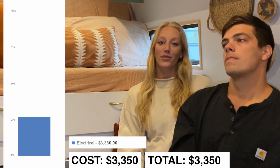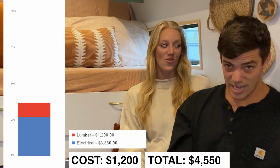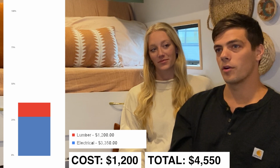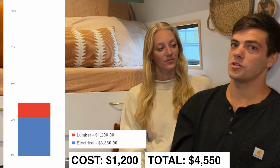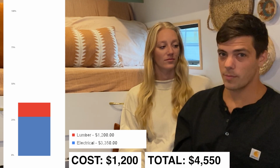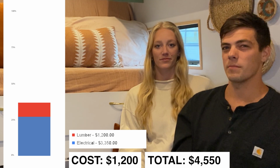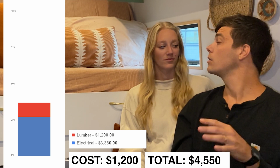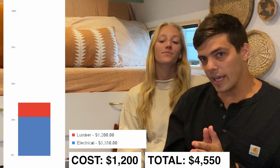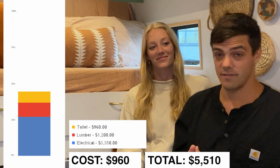And next up we have lumber. Wood these days is very, very expensive. We spent $1,200 on lumber, but if I were you, I would up that budget number a little bit. Obviously, it depends the size of your van, but we were given a lot of scrap wood and had some from leftover projects before. So again, probably would even bump that number of $1,200 maybe to $1,600.